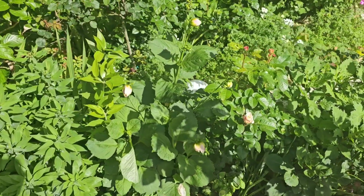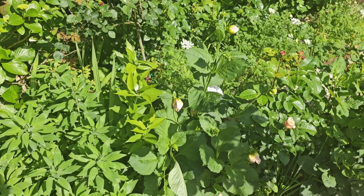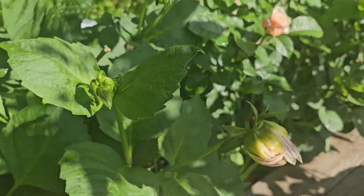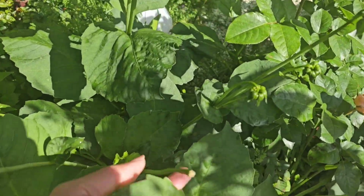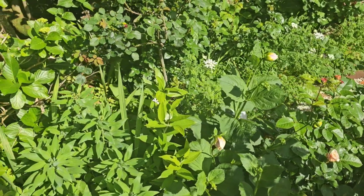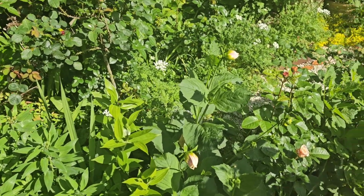Let me just show you also something, not a rose, but my dahlia, which is my Cafe au Lait. Look at that. It's starting to produce some flowers now in here, more flowers. It had its first flower, but I already cut the seed pod because I don't want it to produce seeds anymore. I just want it to keep flowering and flowering and flowering.